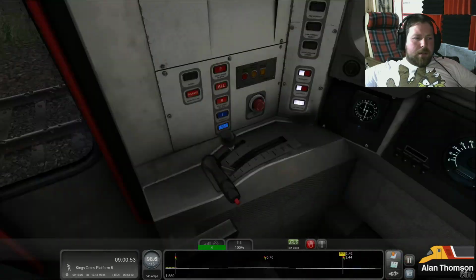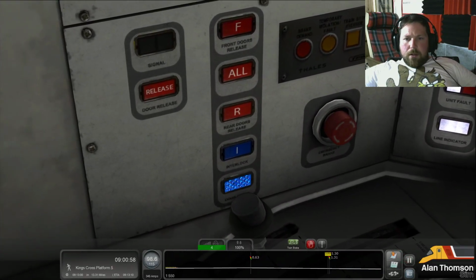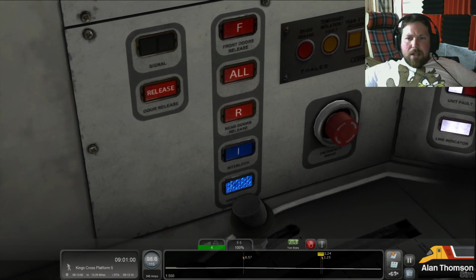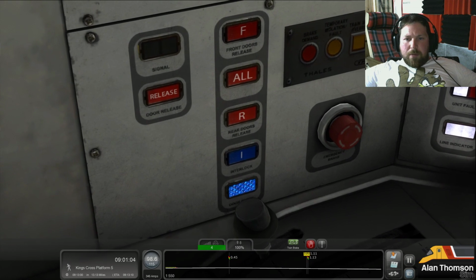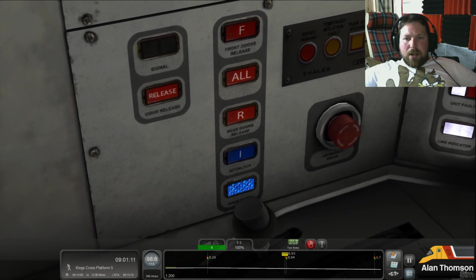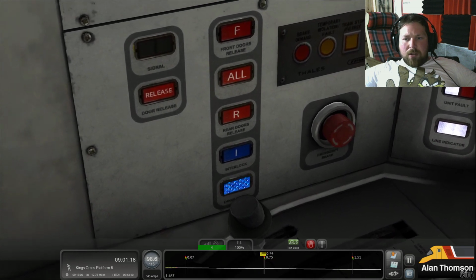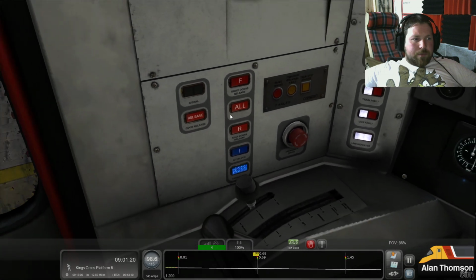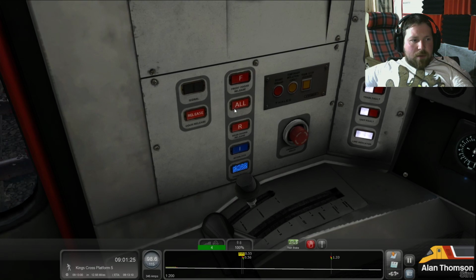Some really weird things about the doors here. This unit has air-operated sliding plug doors which are mechanically locked. When closed, the doors are speed locked to prevent opening above 4 miles an hour. There are four possible methods of body-side passenger door release the driver can give from the cab, but release all is the only one the driver should normally need to use. So you'd press release and all, so that one and that one at the same time.